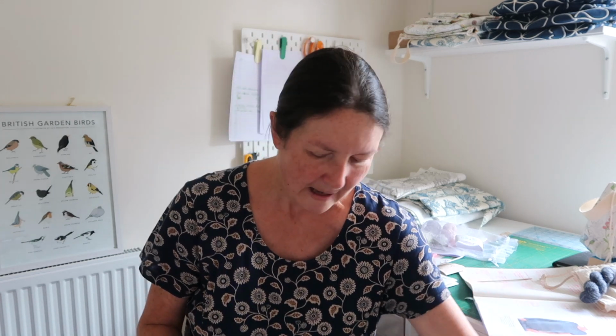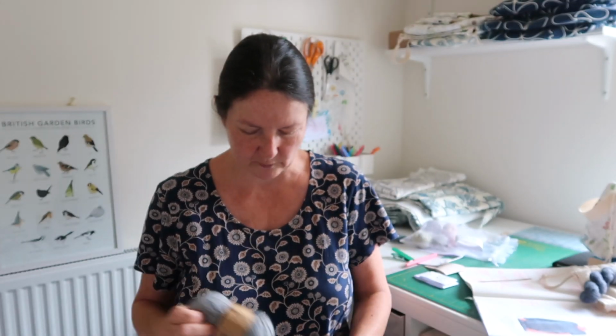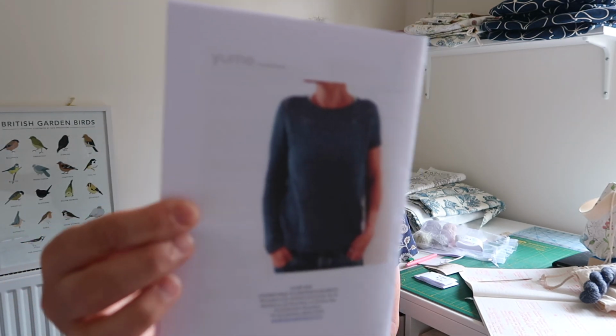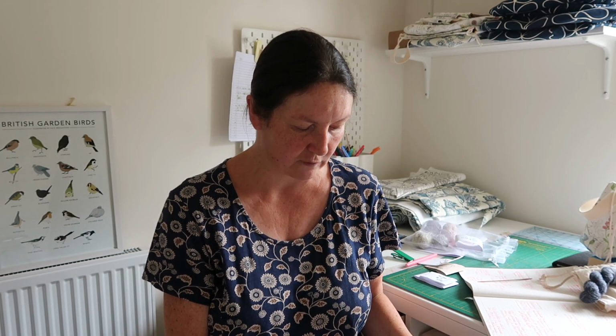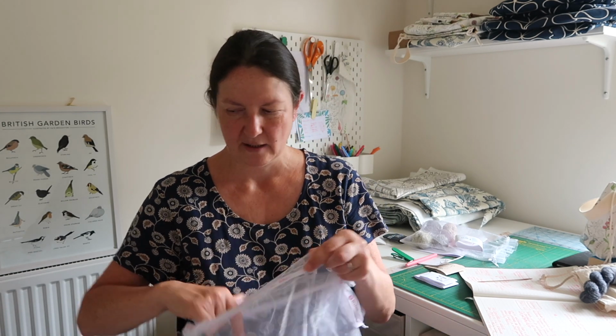Anyway, so that will be my next cast on. Looking forward to that. Looking forward to having that jumper ready for late autumn. It's got a lovely lace work there, and the rest of it is very straightforward stocking stitch knitting. Lovely. So you will see that in a future episode.